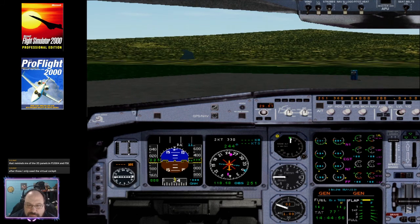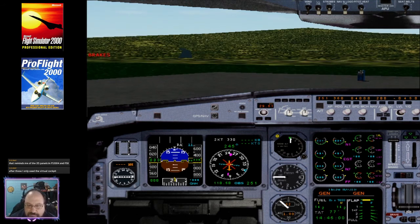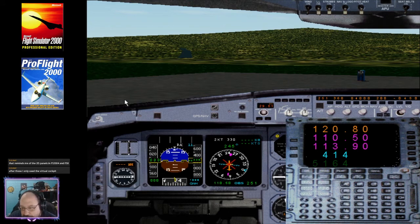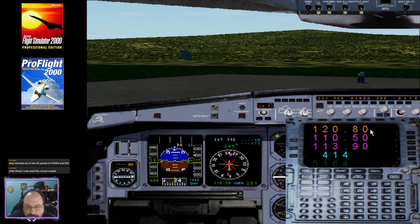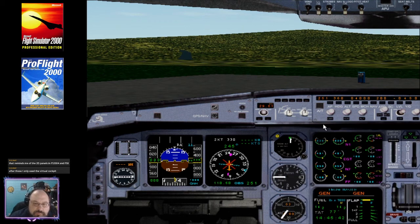Tower, Bonanza 839, 2500, squawking 3103, have information Alpha. Bonanza 839, go to ground here. Roger, left downwind, Bonanza 839. Ground control, Air France 1990, clear of active runway. Air France 1990, taxi to terminal. Roger, taxi to terminal, Air France 1990.